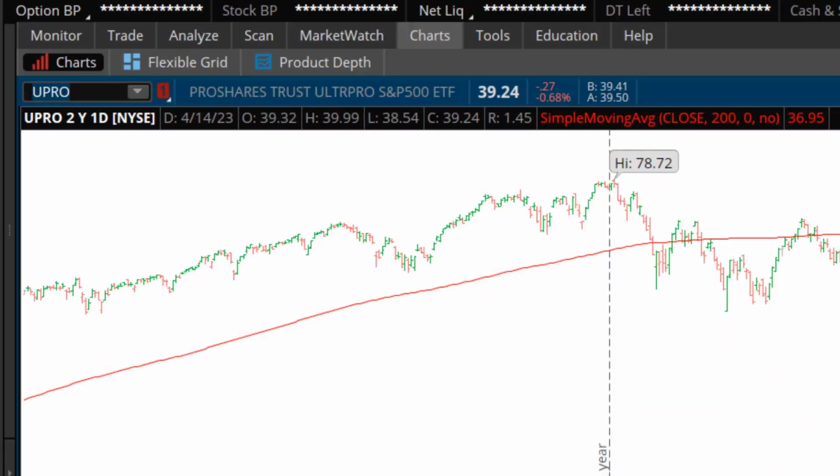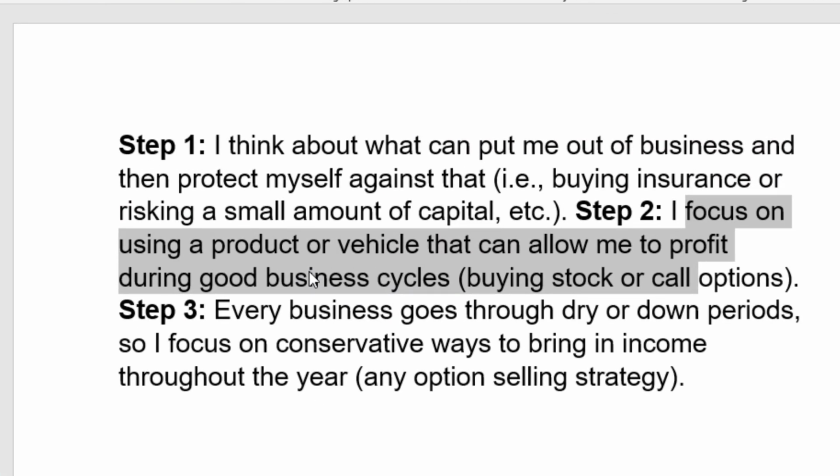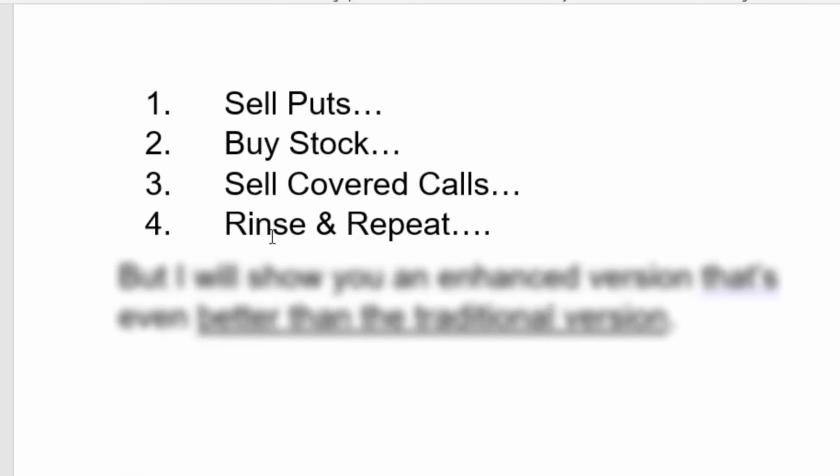So I'm going to use UPRO, but the strategy I'm going to use is something called the wheel strategy, and here it is right here. I'm going to implement it first, and then I'm going to try to clean this up and write the steps, and I'll put it below one of the videos in this members area. But basically, the wheel strategy is you sell cash secured puts, right?